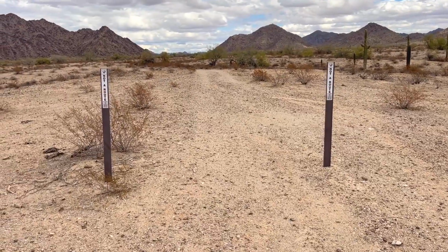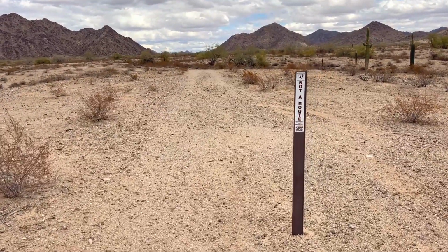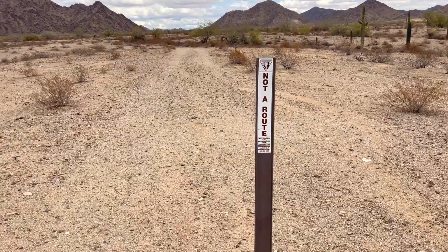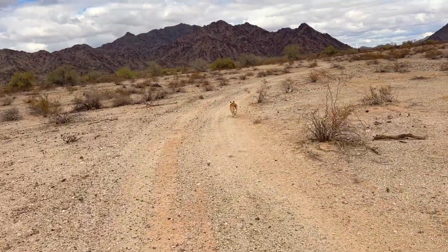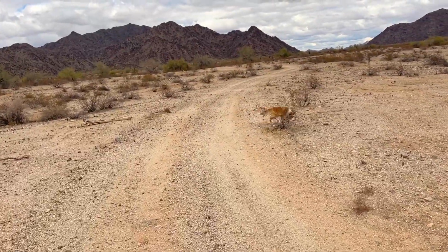Well, we're going to skip following the road, since this path here would suggest that it's going in the general direction we want to go according to Onyx, and as well, while this is not a road, we're not a motorized vehicle, so it works for us. It was marked at the edge of the fence back there. I think we're now on Arizona Trust land.